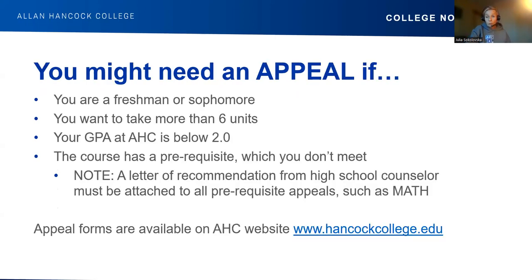So why would you need an appeal or might need an appeal? Like I said before, if you're a freshman or sophomore, you would need an appeal. If you want to take more than 6 units, you would need an appeal. And if your GPA at Hancock is below 2.0, this you might not know, because you might not know how to check it on my Hancock portal.